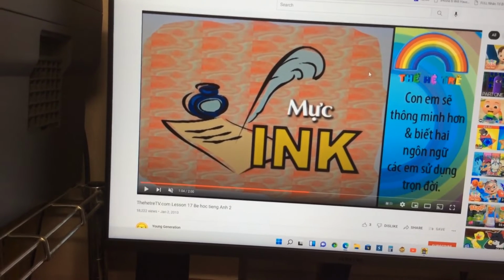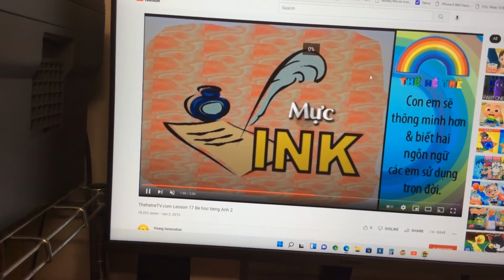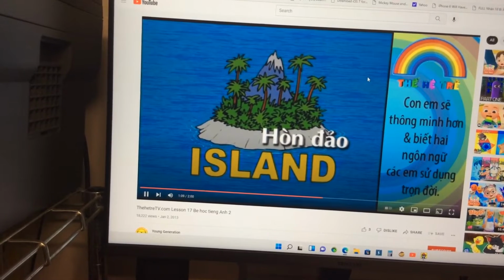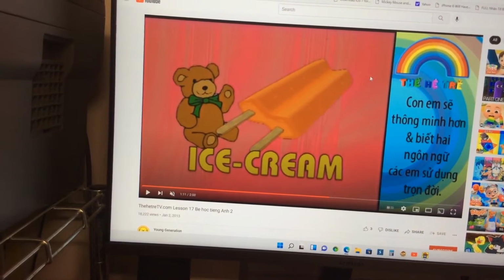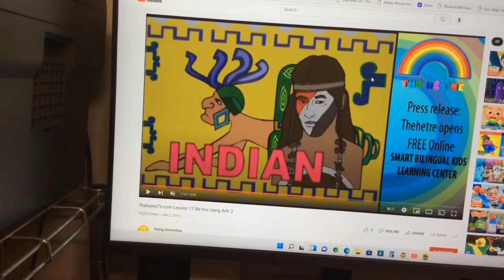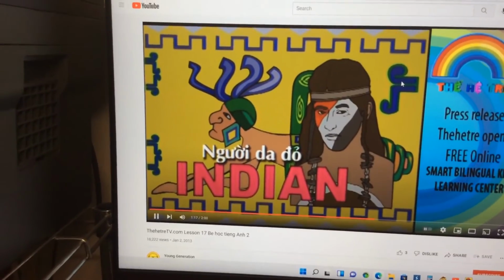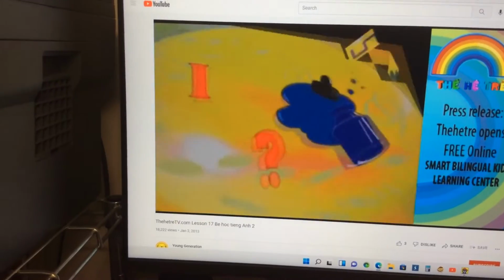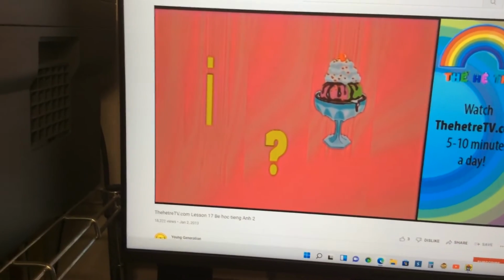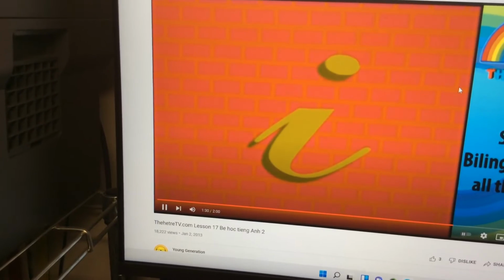The first word is ink. And the next one is island. And next one is ice cream. And the last word is Indian. So we have 1, 2, 3, and 4. All four things start with letter I.